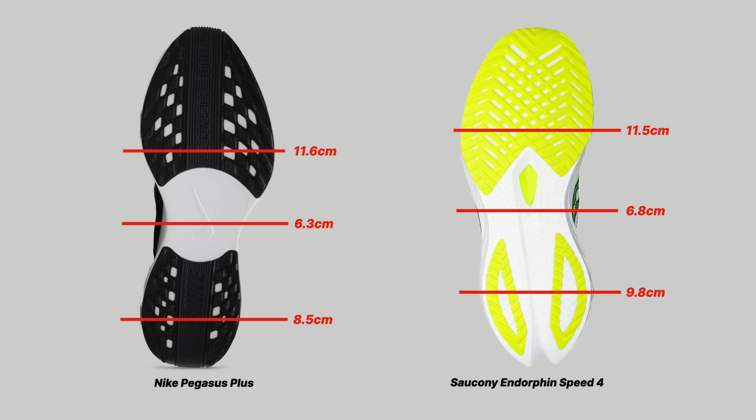Where in the Saucony Endorphin Speed 4, the widest point is, again, kind of right on the ball of the foot. And that in combination with the speed roll technology and the plate in this shoe makes this shoe extremely rolling off the toe. It's a very nice feeling.